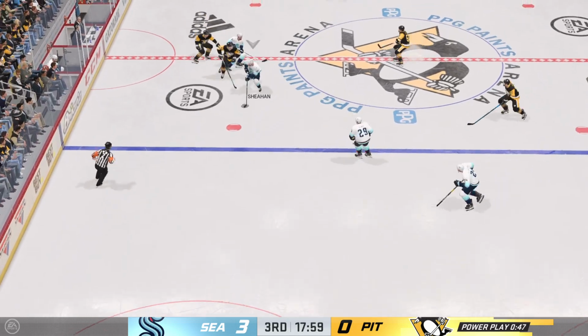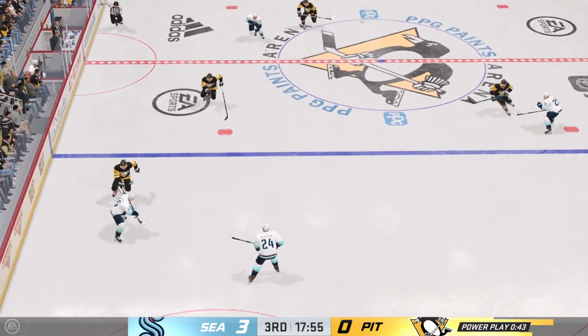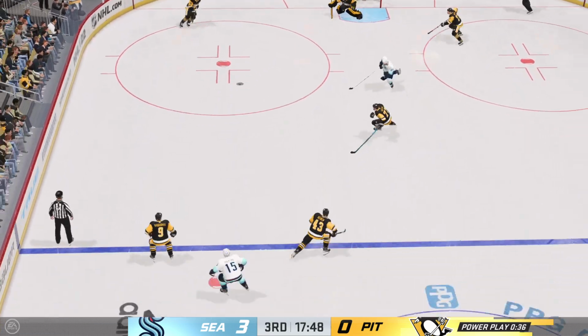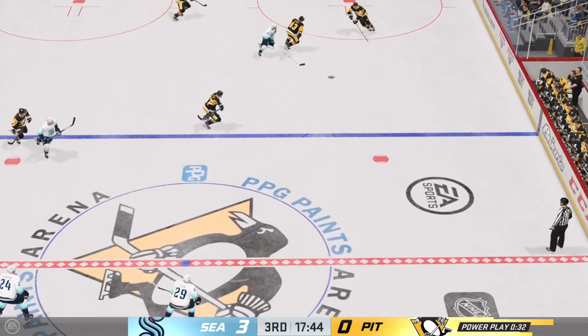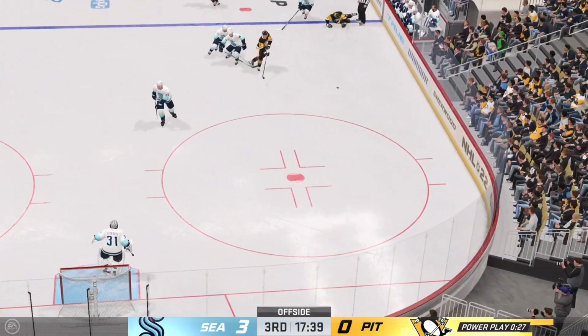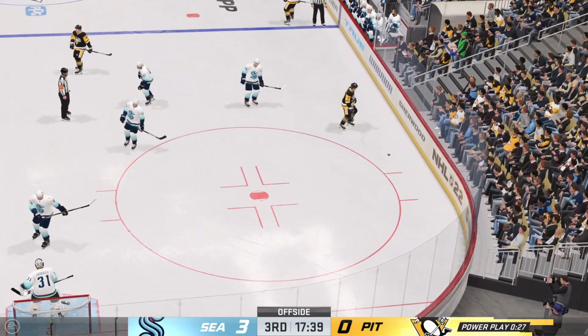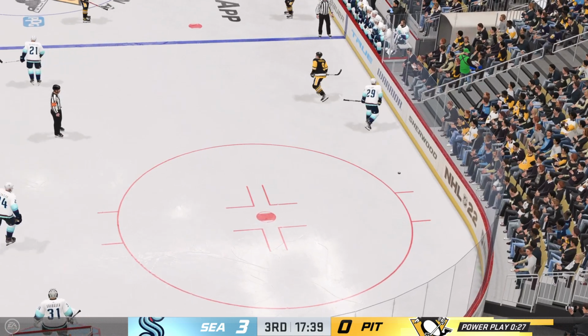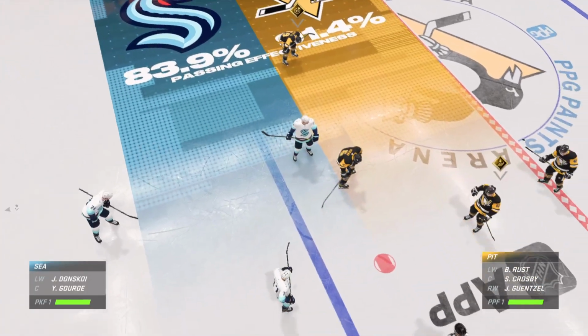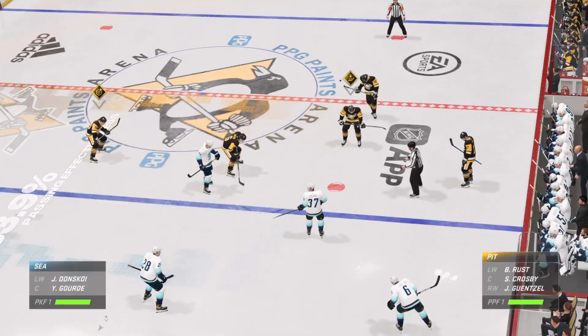The Penguins are in transition. Broken up in the neutral zone by Shan. And they managed to clear it. Picked up along the wall by Letang. Oh, he'd like to have that pass back. And serves up a little knock on the play. And we're going to get a face-off after the offside. Gord's gliding in for the face-off as this penalty kill will continue.